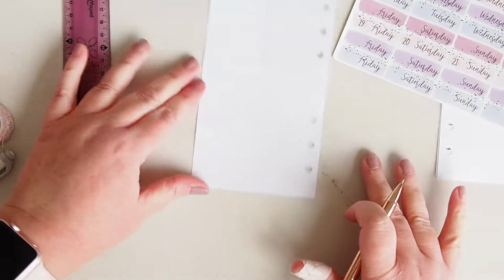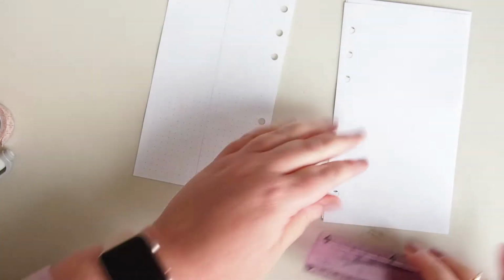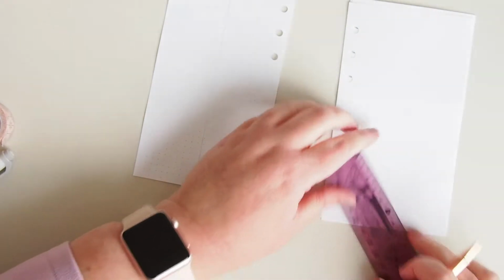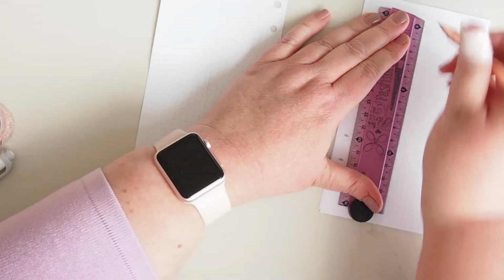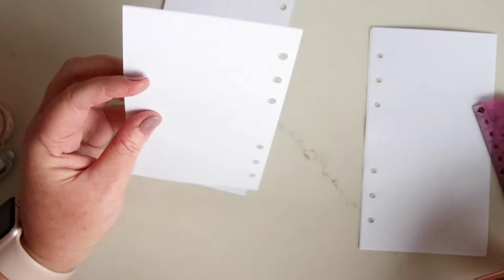Okay, so I think I'm just going to use the pencil lines for the moment. I think at the end I can decide if I want to make that into something more or not. But I think for now I just want to have a clear divider for me, and we'll see how it looks once the stickers go in, whether I really want to continue that or not.